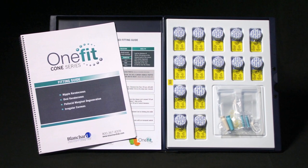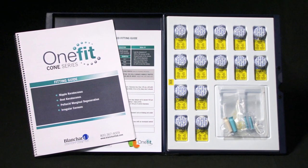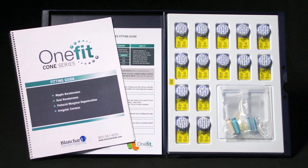We recommend an inside-out 6-step approach, taking you from start to finish in the fitting process. Trial lenses are required to fit Onefit lenses and will help you to quickly and accurately determine the final lens parameters to order, saving valuable chair time.